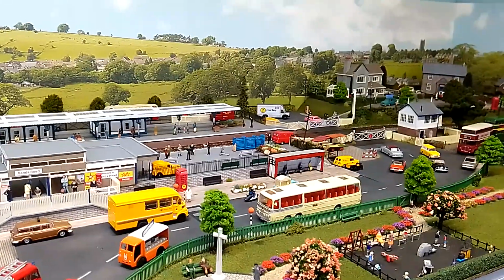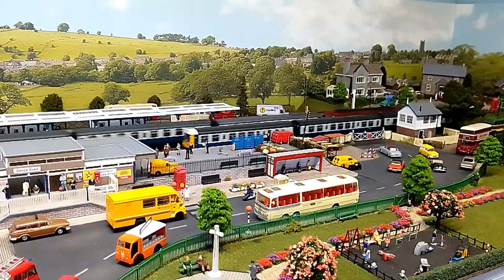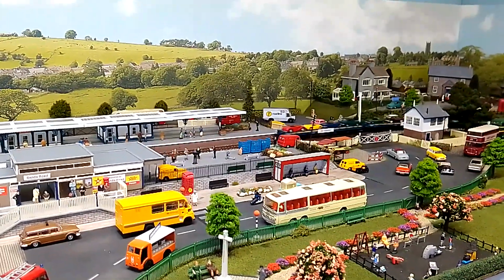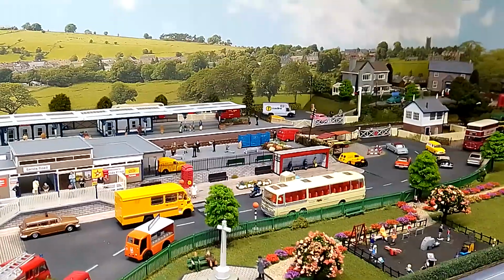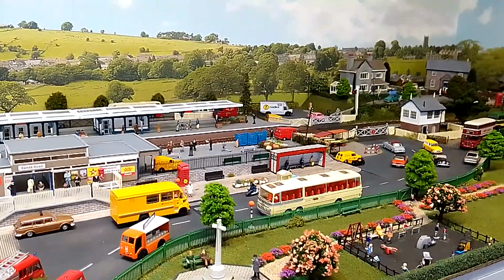Here we are in the final throes. Both running well. I'd like to thank you all for watching. This is our first attempt at a video on a camera phone. Warts and all, obviously, as usual. It's just nice to be back out here playing trains.